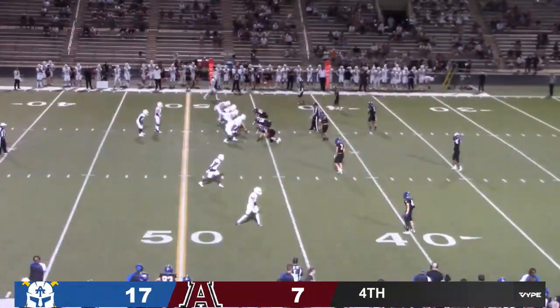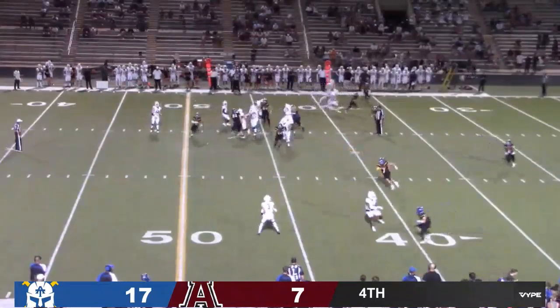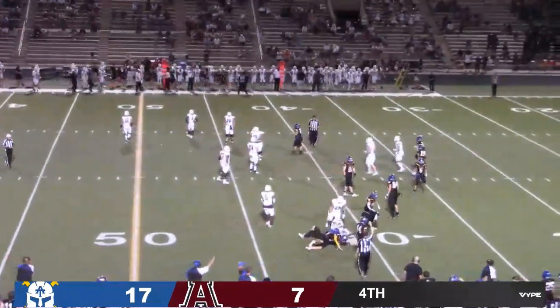All right, 3:28 left, 17-7. They're going to flick it out there to number three. Here comes Burns. Oh, yes, the swarm. The swarm again. All right, clock still moving.